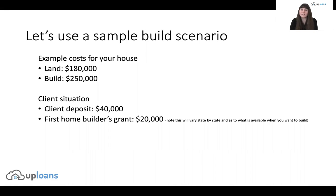The client is going to have a deposit of $40,000, and on top of that, access to a first home builders grant of $20,000. Now, bear in mind, I'm using that figure because that's a Tasmanian example. I deal with clients in Queensland. At the moment, the first home builders grant up in Queensland is $15,000. So it'll vary. There's also, at the time of recording this, something called a home builder grant, which has very strict timeframes involved. So ultimately your situation will vary, but I just want to show you an example.